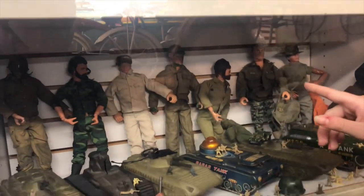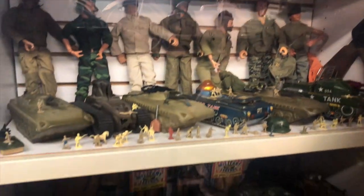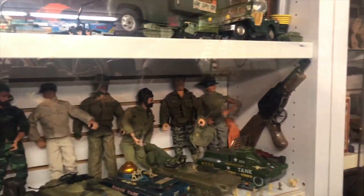There's a soldier hobo up here. No, that's an old G.I. Joe. His beard. That's how the G.I. Joes used to look like. Looks like somebody stuck a piece of wool.